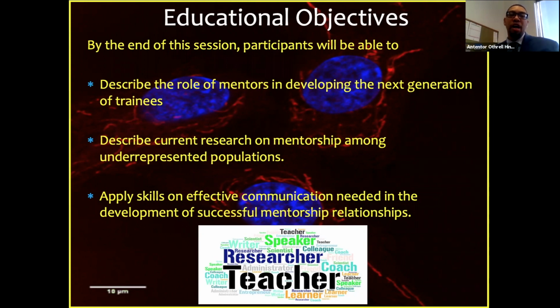Then the next one is to describe current research on mentorship among underrepresented populations. So we will not just be covering historically known minority populations based upon ethnicity and race, but all underrepresented groups, and we'll try to provide examples of all. And then lastly, you will be able to apply skills to effectively communicate with individuals you're forming new mentoring relationships with. Next slide, please.